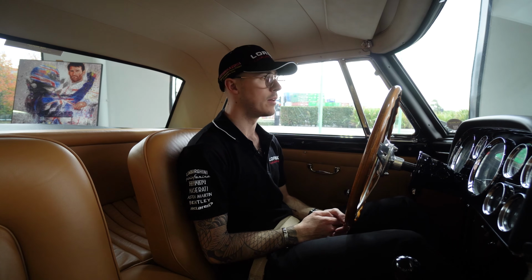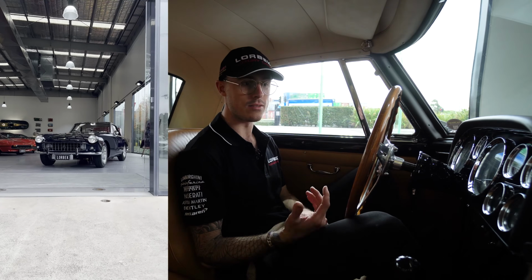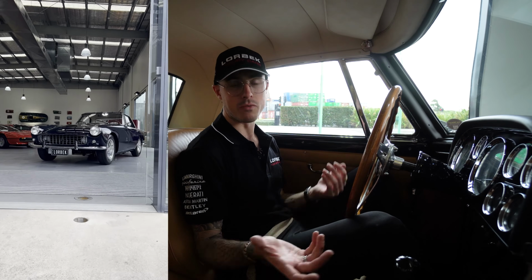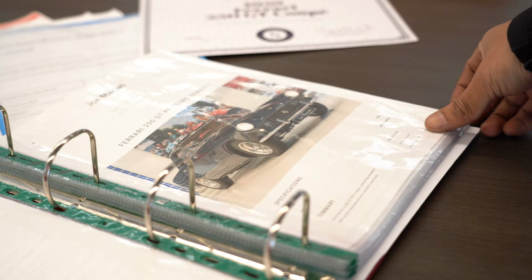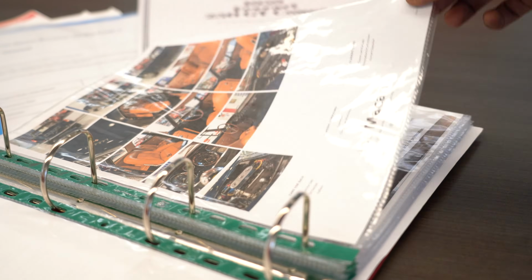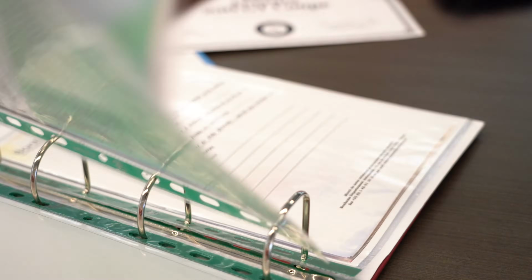We've parked it up, and that's it for the driving element, but the history of this thing is incredible. And when this folder turned up with the car, with the trophies and all those other things, that history and documentation, how it first came over here from Joe Macari's very, very high-end famous car dealer restorations in the UK. You know, you get a car from him, it's pretty special, and there's no wonder why it's ended up here now as well.